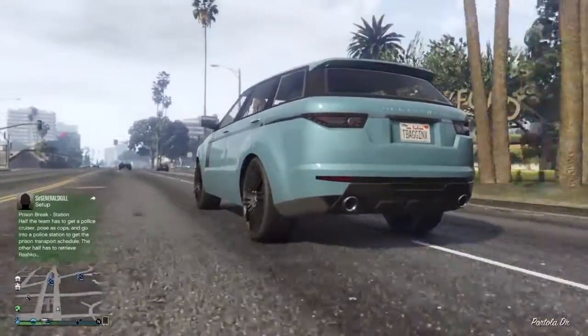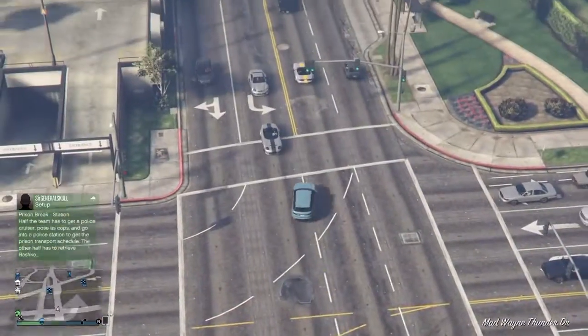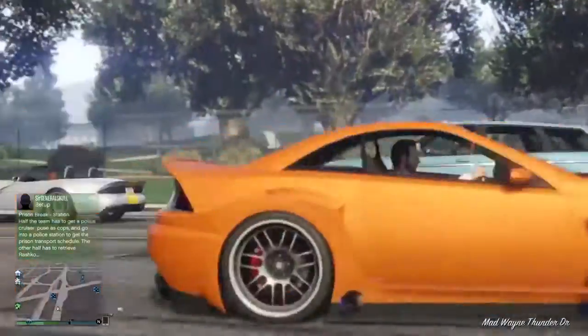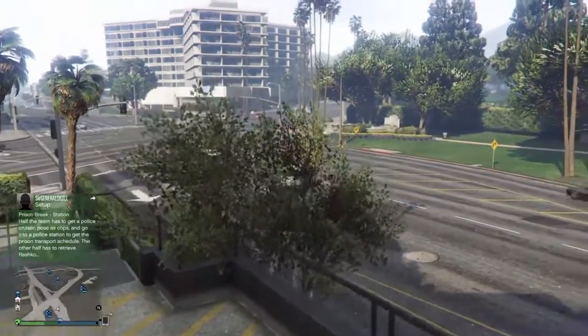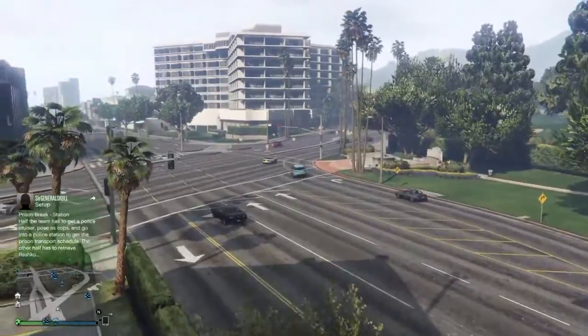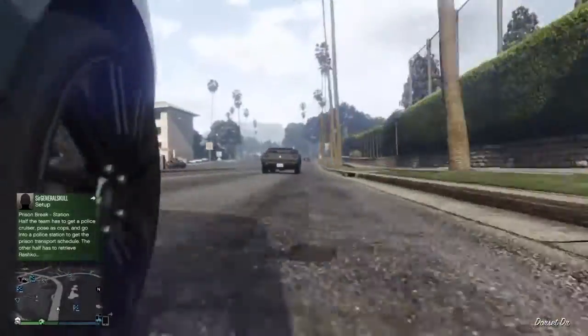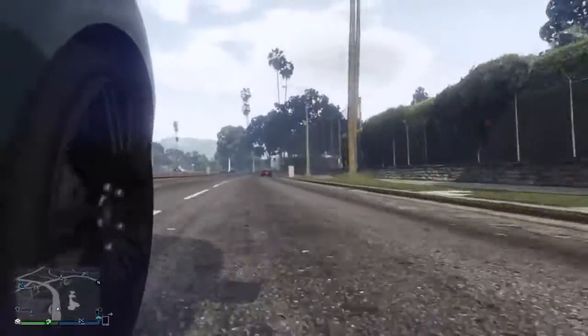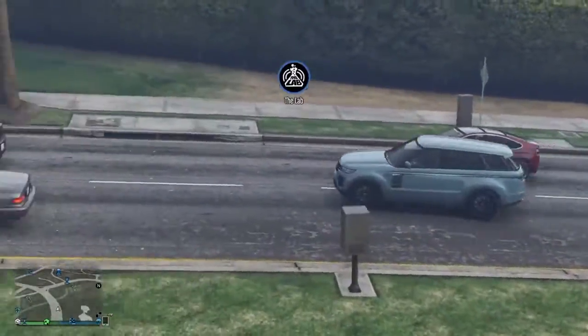Unfortunately, that Banshee is significantly faster and has essentially just destroyed us off the line there. So, from a performance perspective, I think it's fair to say that the Gallivanter Baller isn't quite as sprightly as the Banshee there, and that probably comes as no surprise to anyone. Now, it is raining, so safety first.